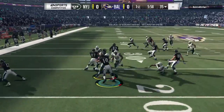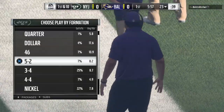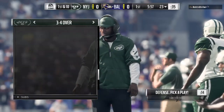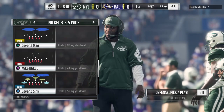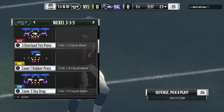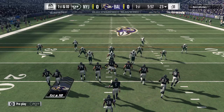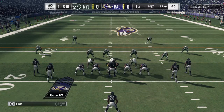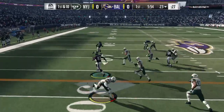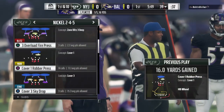The return man, Chris Moore. And he'll bring it a few past the 20 to the 23-yard line. Shift together here from the D-line. Throwing here on first down, Flacco. And it's hauled in by Ben Watson. 16 yards on that one, a Raven first down.